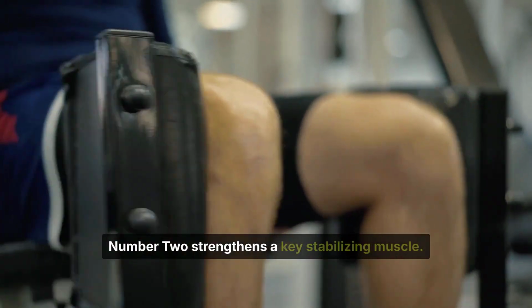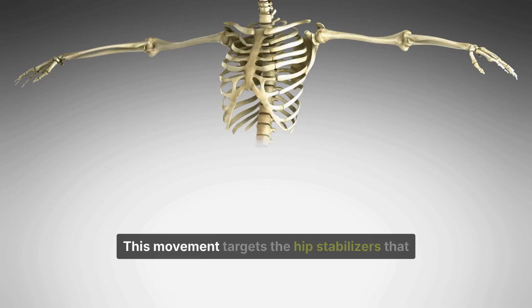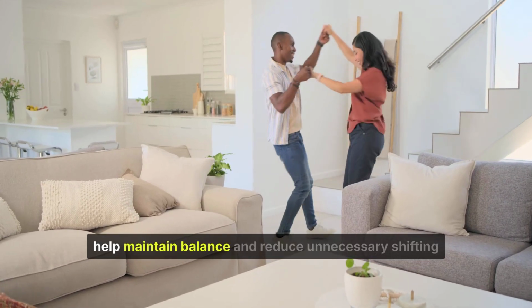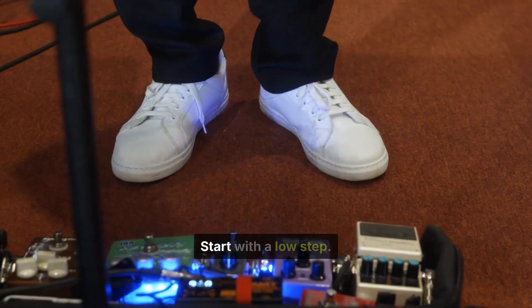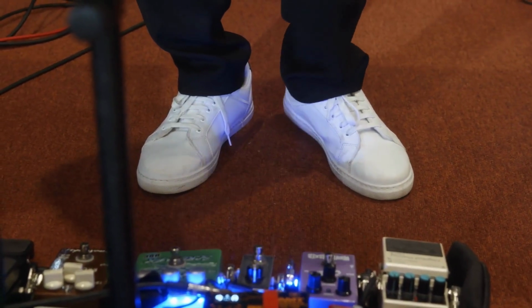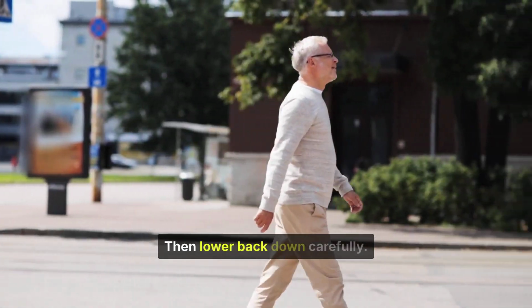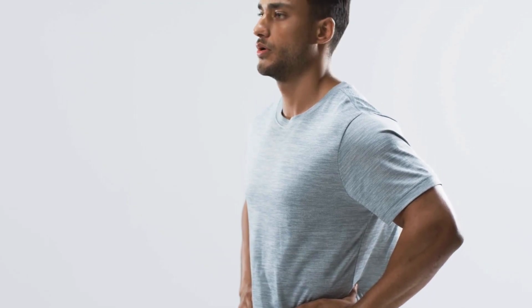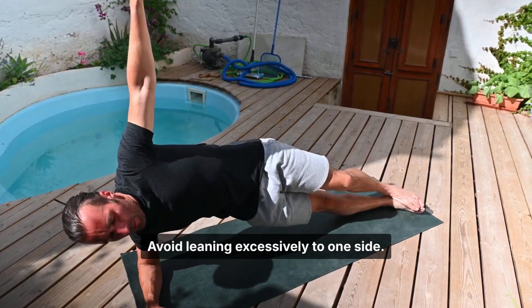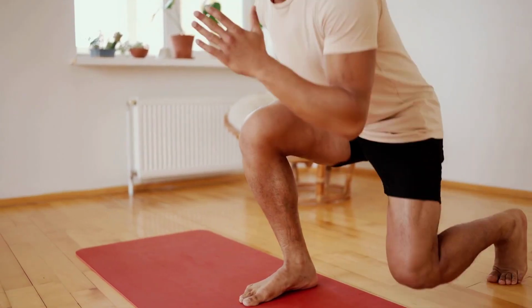Exercise number 2 strengthens a key stabilizing muscle. The lateral step up. This movement targets the hip stabilizers that help maintain balance and reduce unnecessary shifting during movement. Start with a low step, even a small platform works. Place one foot fully on the surface, push through that leg, bring the opposite foot upward, then lower back down carefully. Repeat. Focus on staying tall. Avoid leaning excessively to one side. Your goal is smooth control. The stepping leg should remain stable.